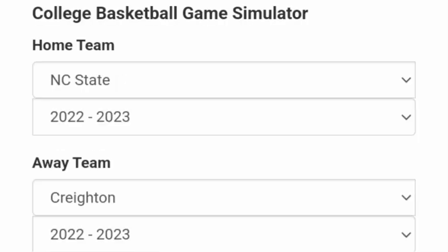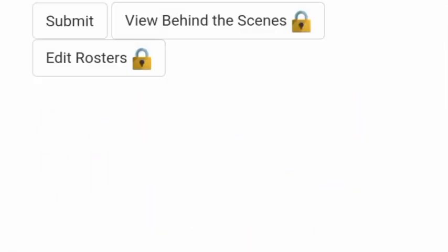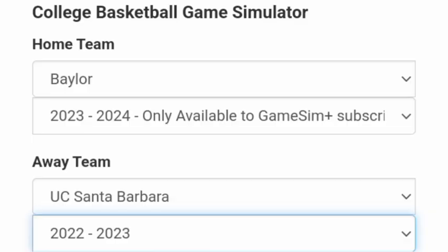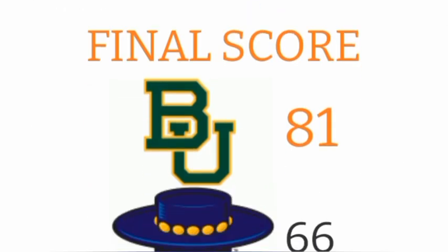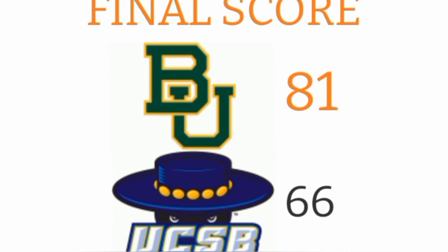So we got NC State versus Creighton. Who's going to win this one? Creighton is the favorite, and let's see who we get. Oh, NC State pulls off the upset. Look at these California teams right here. The reason I say that is because now it's UC Santa Barbara versus the Baylor Bears out of Texas. So who's going to win this one? No home court advantage, and it's probably not going to matter. And Baylor easily wins this one. Look at that logo, that's interesting.